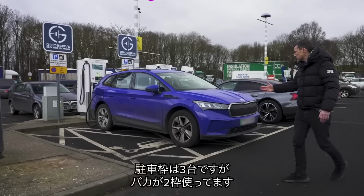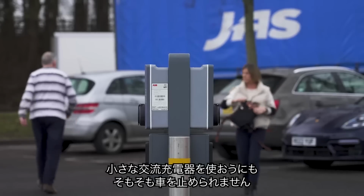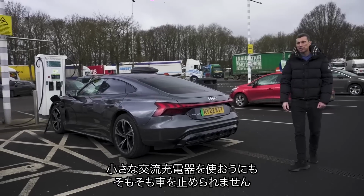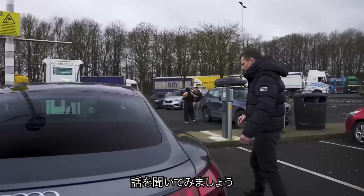So there we go. I'm at Nottingham Trial Services northbound. This actually has 3 bays, but this guy's parked like an idiot. And you've got some extra little AC chargers there if you're really stuck, and these are taken as well because of that guy's parking. Anyway, let's see if we can speak to this person here.